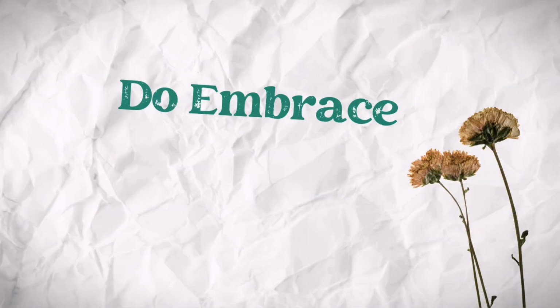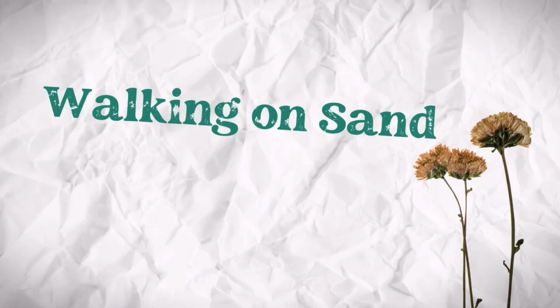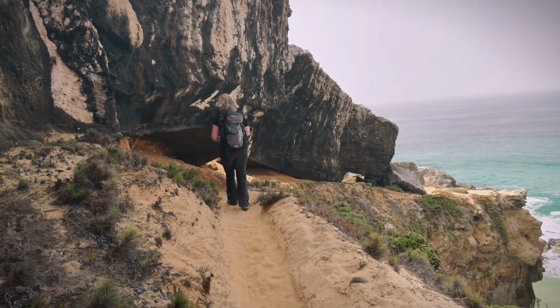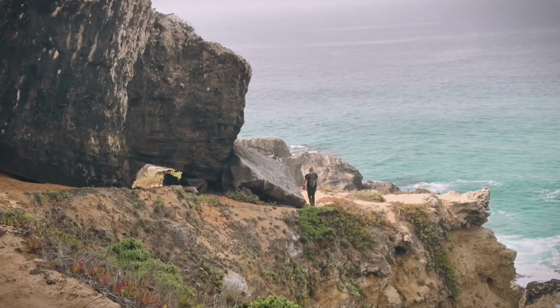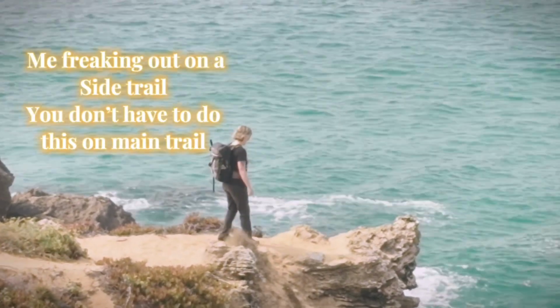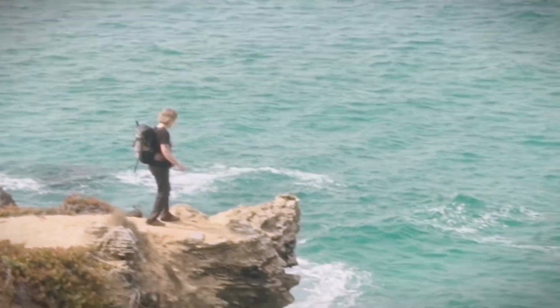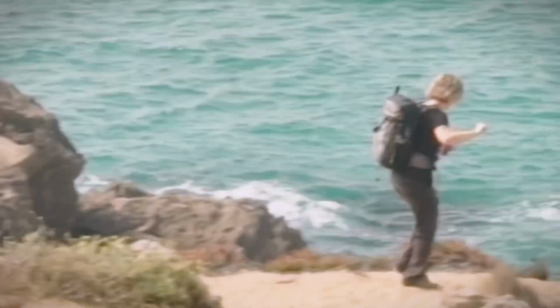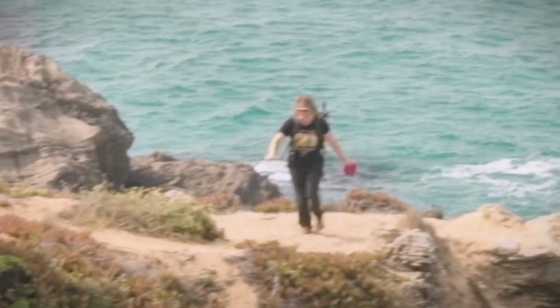Okay, number 11, this is a non-starter. You have to embrace walking in the sand. Part of this trail is through a national park that has sand dunes, so it's like you're walking on the moon. It's very cool. And there's sand, sand, sand. Some people have no problems with this, and for other people it really is a challenge. So make sure you don't have it in your mind that you're going to have flat, smooth, hard paths. There will be sand.